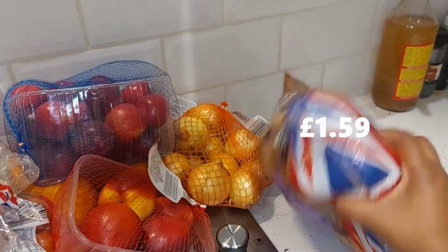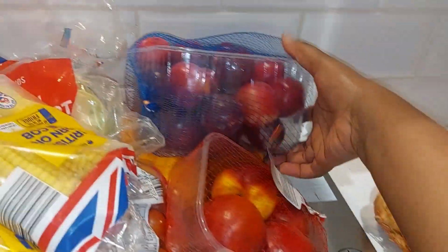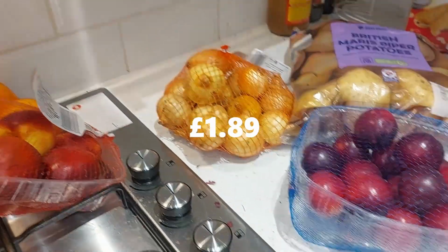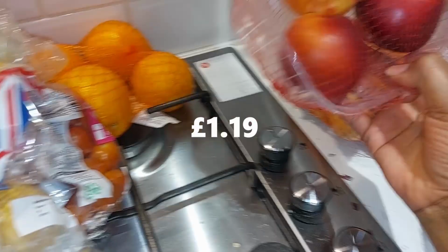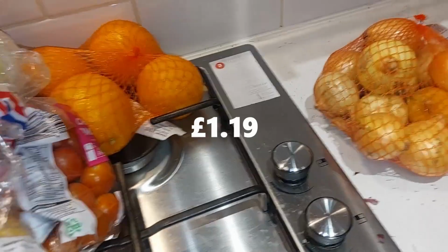Vegetables now. We've got some potatoes, white onion, plum, apricot, nectarines. They look the same.